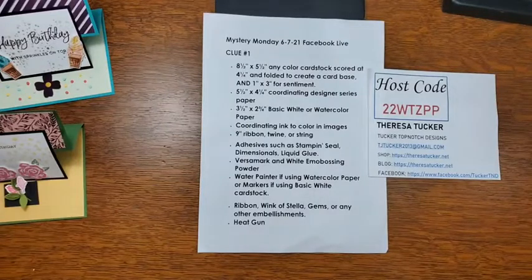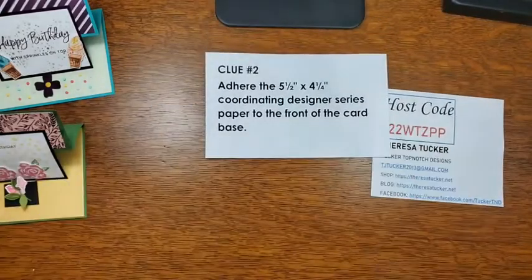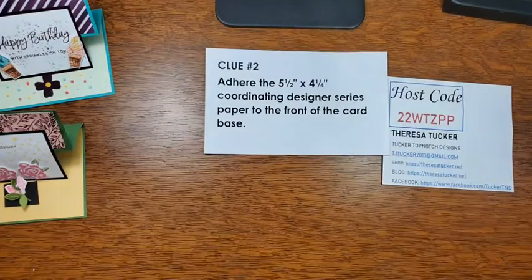So for the second clue, you will adhere the 5.5 by 4 1/4 coordinating designer series paper to the front of the card base. Your card base is the 8.5 by 5.5 any color cardstock, scored at 4 1/4 and folded to create the card base. Now you're going to put the designer series paper that coordinates with that cardstock onto the front of the card, and that's actually going to be the entire front of your card. It's as large as the front, so that will be your base.